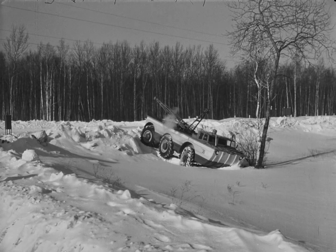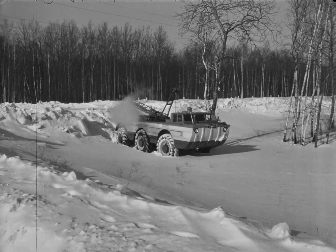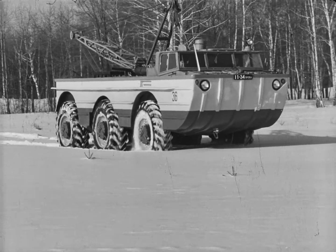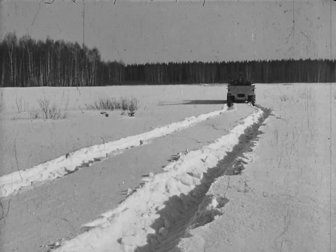The rejection of the old principles of the design of off-road vehicles and the application of the experience gained allows us to take a new serious step in improving the tactical and operational qualities of Army vehicles.